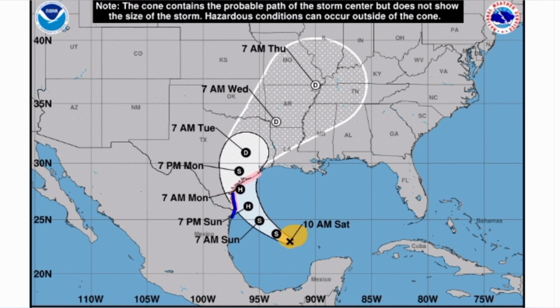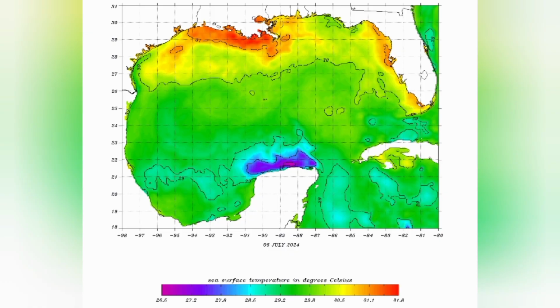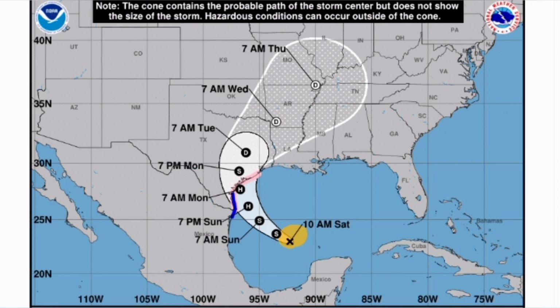But as it moves to the northwest or west-northwest over the Gulf of Mexico over the next 1 to 2 days, it's going to be encountering water temperatures at the surface that are much closer to 90 degrees Fahrenheit. And therefore, it will have the opportunity to spin up very, very quickly as it approaches the Texas coastline. And that could have tremendous impacts for the Texas Gulf Coast as well as northeast Mexico, especially in terms of storm surge.